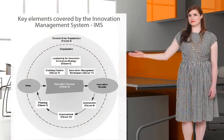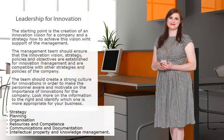Key elements covered by the Innovation Management System (IMS) are shown in the figure below. As you can see, there is an interconnection between ideas, innovation results, their assessment, improvement, planning, and subsequently generating new ideas. Stay tuned. Leadership for innovation.